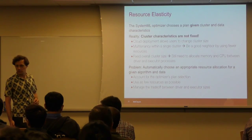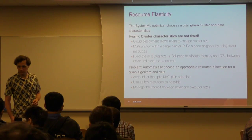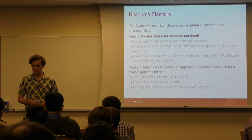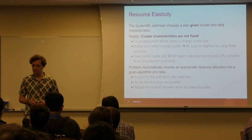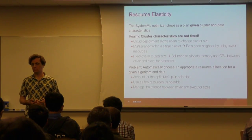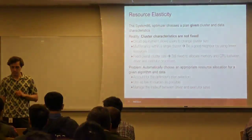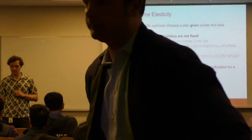So can I ask you some questions? Sure. How do you estimate the size of the data before touching it? Because the size of data in HDFS is often going to be different from the size of data in memory. Correct. Especially if you do compression, or if you send in a CSV file. So how do you estimate it? Because your optimization engine doesn't know the size of the data.